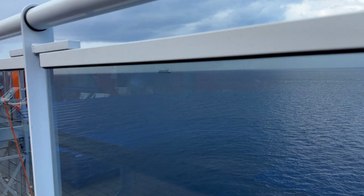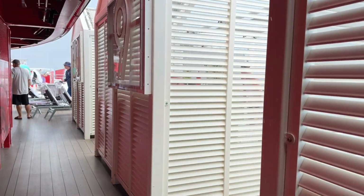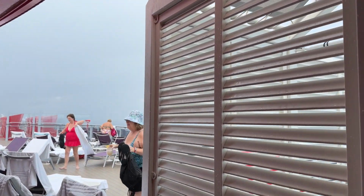Birdie ship is going so fast. As we walked past, it started pouring rain. It's literally pouring rain. I saw it coming. But like everybody's scrambling to come in. But it's so rainy.